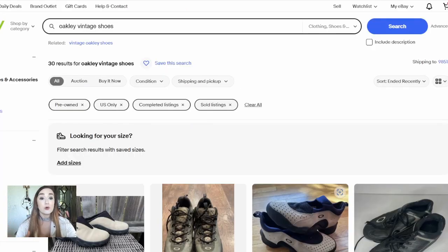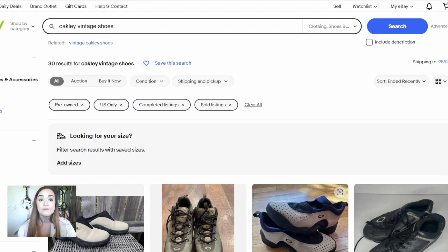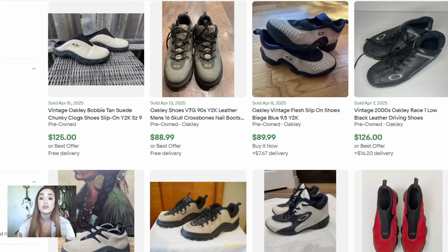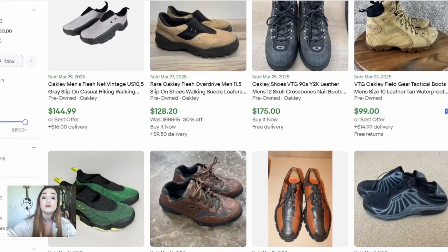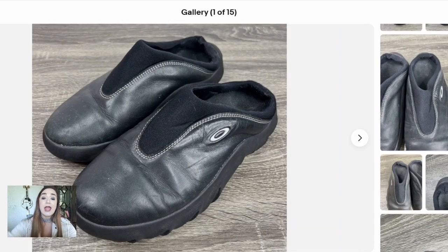This next brand is Oakley. And I know for me, I typically think about sunglasses when it comes to Oakley. Oakley does make a lot of great clothing items, including shoes. And so I pulled out these sold items for their shoes, specifically their vintage shoes. And these are some really solid prices. We're talking close to or over that $100 price point. So we've got $125, $89, $89, $126 there. As I'm scrolling through these, there's a lot of them that are actually over that $100 price point. So keep your eye out for these.